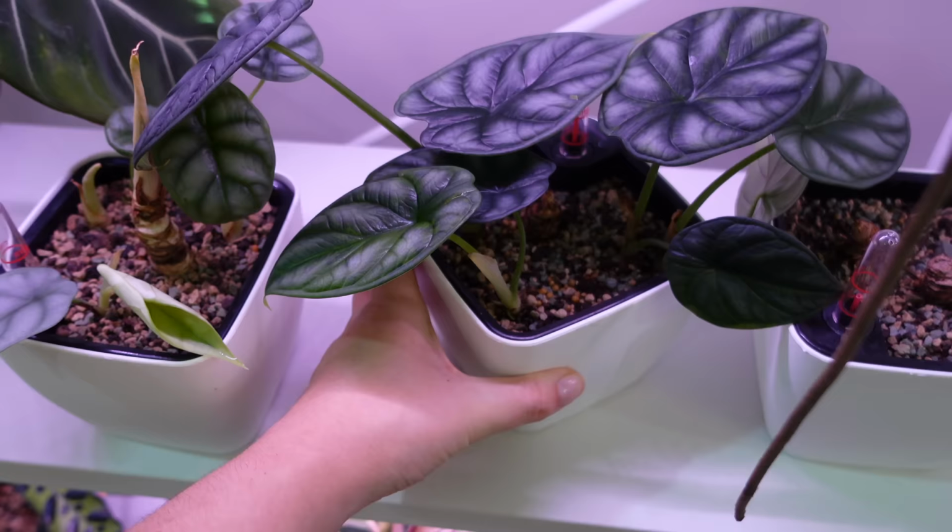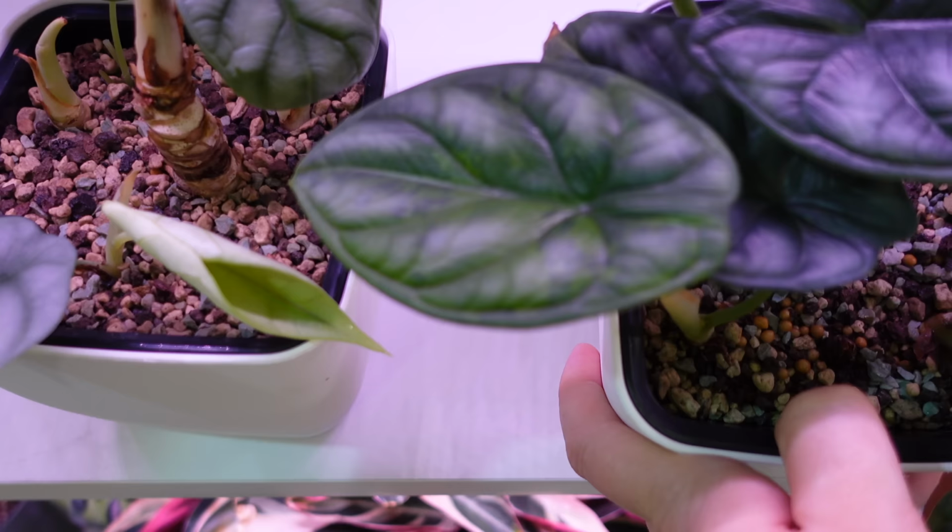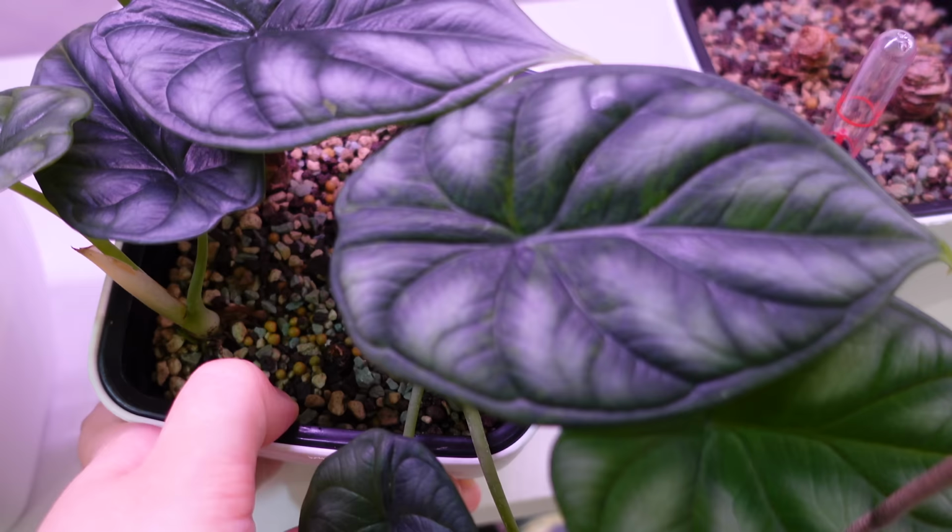The dragon scale is doing well for the most part. I feel like it's growing some bigger leaves. I do have some questionable areas on a couple of the leaves over there, but for the most part, you can see these leaves with the variegation coming in because I technically bought it as a variegated alocasia. It's not that prominent a variegation, but it's there. But it's doing well so far in pond.